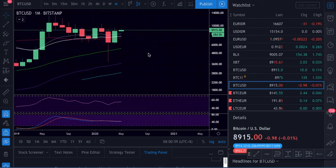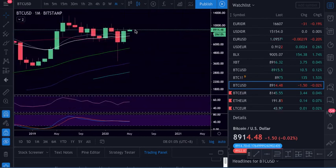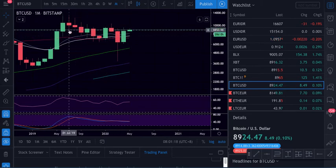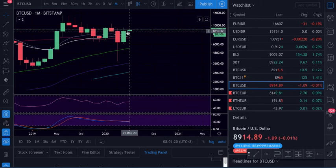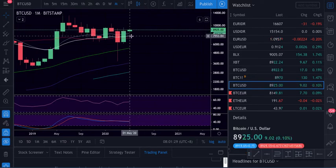Just closed the weekly precisely now. In terms of the monthly, we are still below this resistance, this resistance, this resistance, and this week, and this week. So we closed below this one, but we're still above support here on the 8,600. So this is the support at the moment, plus these moving averages.